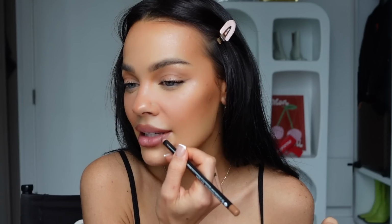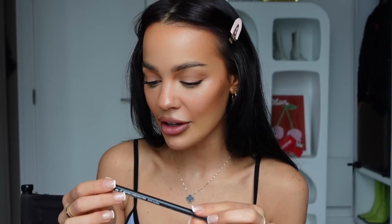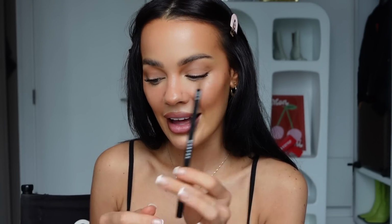I've been waffling so much that my camera just died. Well, this lip liner, so gorgeous. It's not as brown as Sweet Tea. It's a little bit more like a brownie pink. So it's probably better for an everyday makeup, but I highly recommend this, Sugar Pie. I like that name as well.